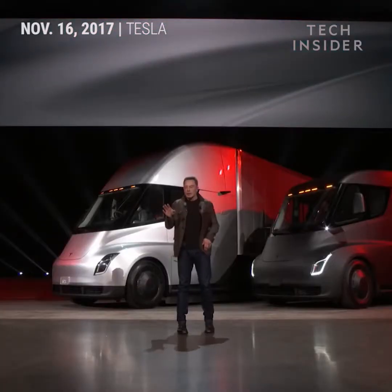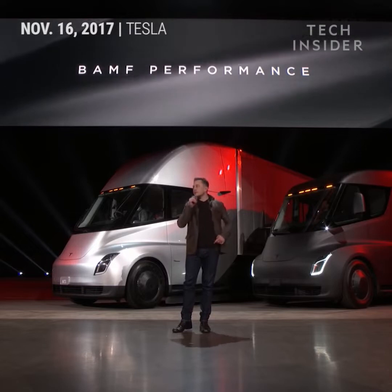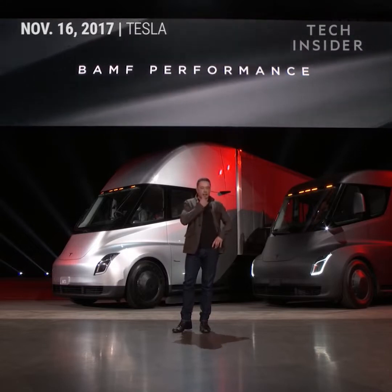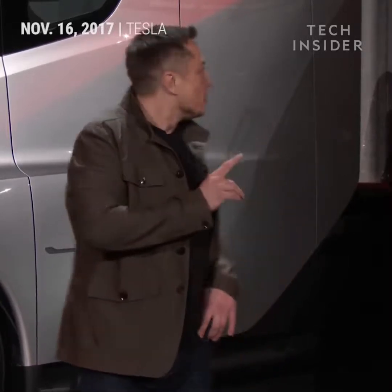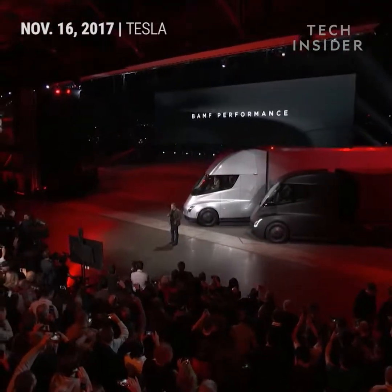Starting with performance. So we have an acronym we came up with that I think really describes the performance well. So, it's a technical term, but let's show you what that means in acceleration.